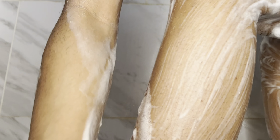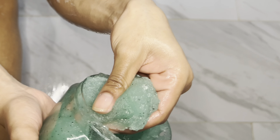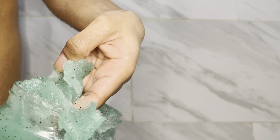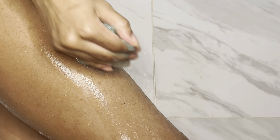Don't forget your feet. I went and rinsed that off, and then after, I went in with my coconut lime tree hut sugar scrub. I love the way this feels on my skin. I love that it actually exfoliates me and it's abrasive, just like I said in my last video.